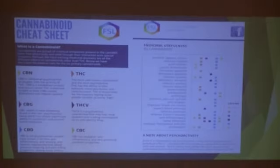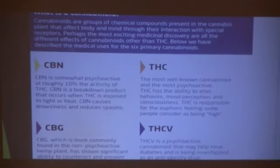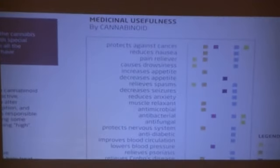But I like this sheet, and I'll blow it up a little bit here. And you can see that I'm very color coordinated. I like to see things and see what is easy to understand. So you can see how one protects against cancer. And again, if you look down here, you can see that there's more than one type. There's so many different forms that affect anti-inflammatory.